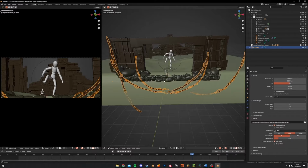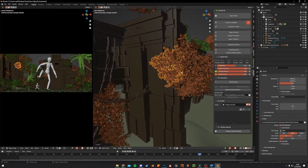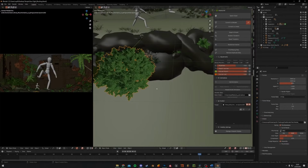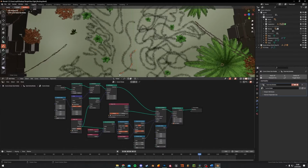After the basic scene was done, I used the botanic asset library to add some plants. I especially wanted to see how the orange trees would look in my scene. I added more plants like palm trees, bushes, grass and ivy to give the scene an overgrown look. For the grass, I quickly created a geometry node system that lets me draw grass onto the ground. That way I had very easy control over where the grass is growing.